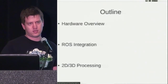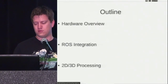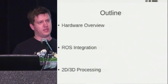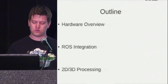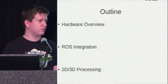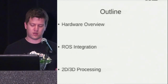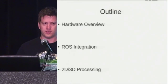So the rest of the talk is going to be in 3 parts. First, I'm going to go over the hardware, so how the Kinect actually works and what that means for you as a user, and how we get data off of it. Then I'm going to talk about how it's integrated in ROS, what the driver looks like, what are all the tools that you can use. And I'll end by giving you some flavor of what you can do with our 2D, 3D processing libraries, in particular OpenCV and PCL.